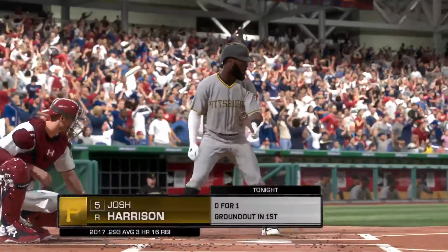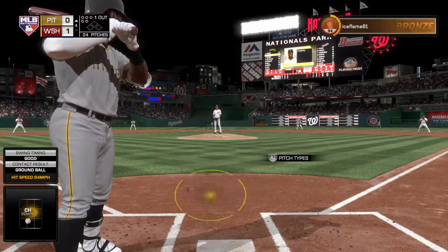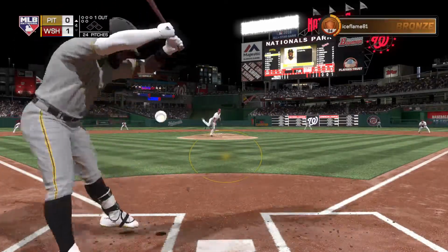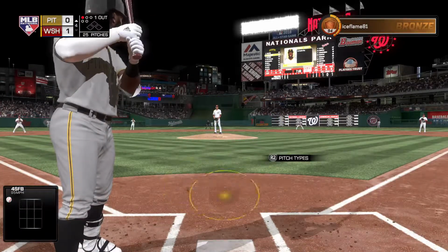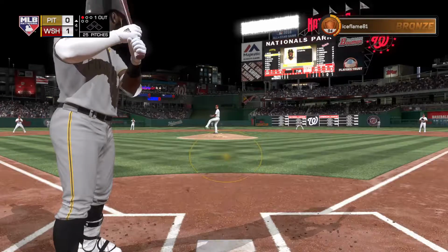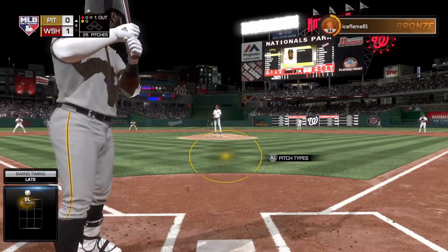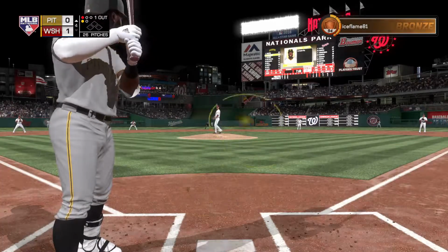Digging in for his second at-bat, Josh Harrison. He's 0-for-1 thus far. And he'll try to take control of the inside part of the plate with the fastball as he backs him off a bit. Most good pitchers know that they have to work inside and sometimes even come off the plate to keep hitters from getting comfortable up there. I think that was part of the intent with that last pitch.